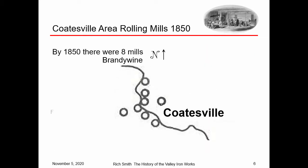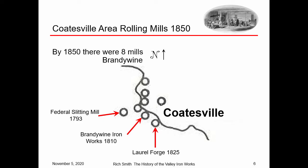By 1850, there were 8 mills in the Coatesville area. The original 2, and then one at Mortonville. Laura Forge installed a rolling mill in 1825. Samuel Hatfield built one in Wagontown along his grist mill. Hibernia Forge added a rolling mill in 1837.